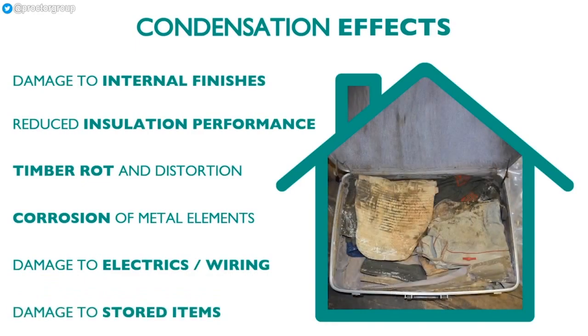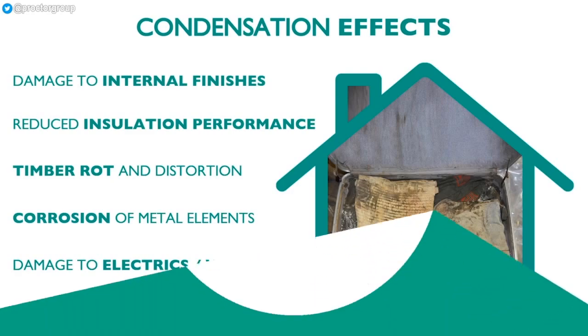There are two principal issues associated with items stored in lofts. Firstly, damp conditions can lead to damage due to mould growth or rot. Secondly, items in boxes can block roof ventilation or obstruct airflow, which can lead to problems in otherwise well-designed and constructed roofs. In this respect, non-ventilated roofs are typically more robust over the long term, as there are no ventilation openings to block.